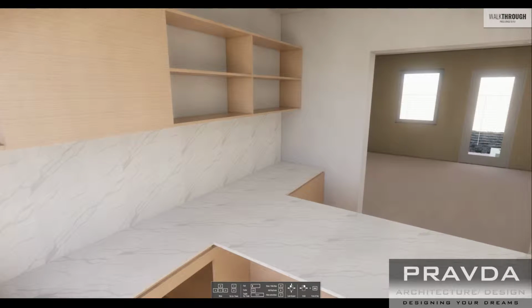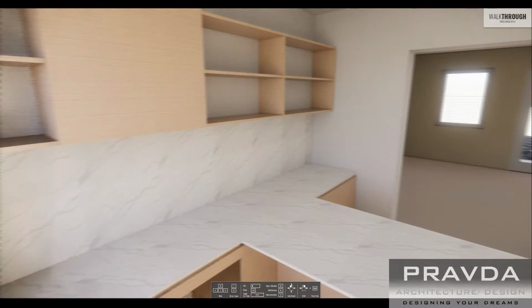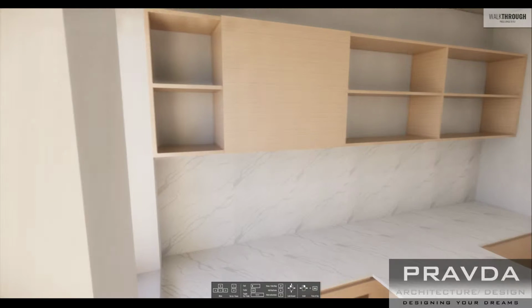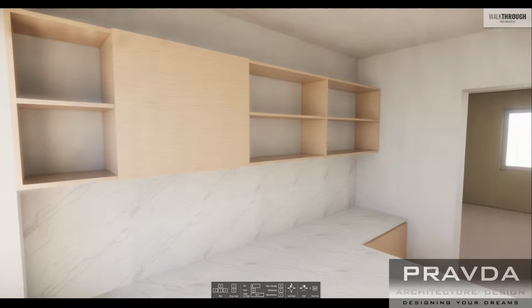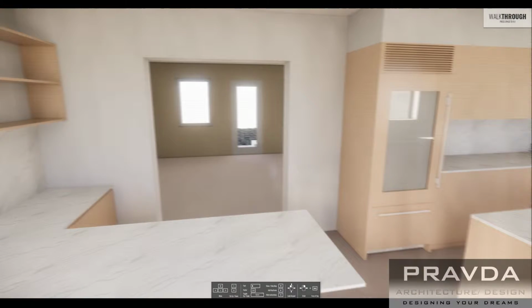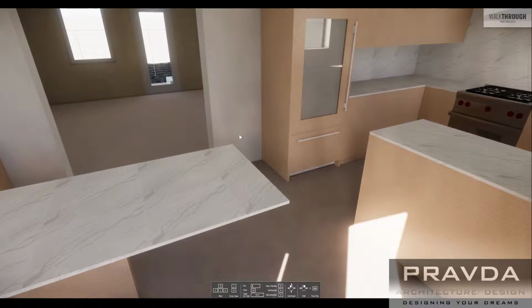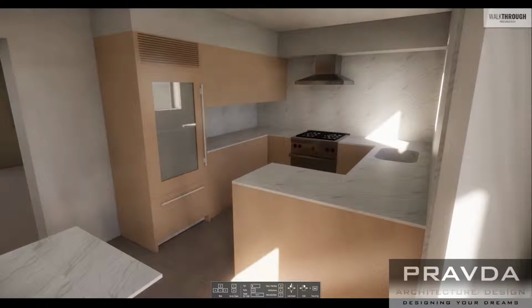So you can see here the marble backsplash terminates right at these wall-hung cabinets. I think it gives a nice modern feel and really helps open and expand the space. Looking to your right, you now have the open concept kitchen, eliminating the wall that's there and shifting the kitchen out as much as we can.